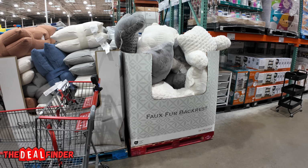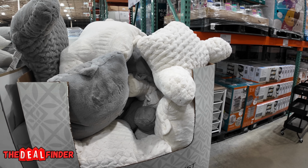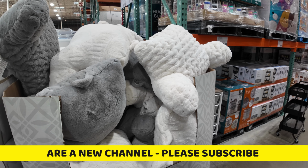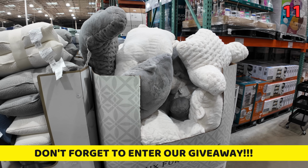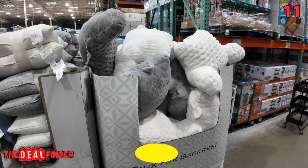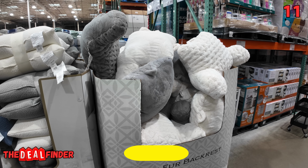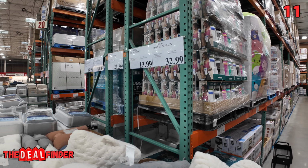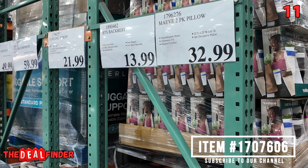And if you're in the market for a new backrest pillow, we do have one available from BTS. We have the full fur backrest pillow. Now the cover material is 100% polyester with polyester fiber fill. The support is medium. Now these are great for game rooms, bedrooms, dorm rooms, you name it, playrooms. We have 2 different colors available. We have the gray. We also have the ivory. Here at the warehouse, the price is not bad at $13.99. Available at Costco.com for $22.99.